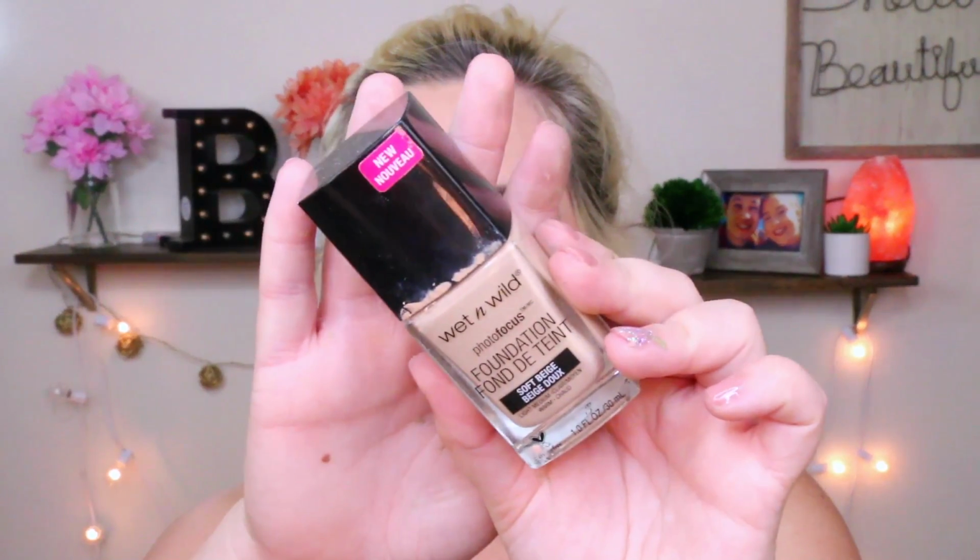But I really love the Wet n Wild Photo Focus foundation. It is in light to medium foundation. I got mine in soft beige. One thing I don't like about this foundation is the smell. I'm very big on the smell of foundations, because I just don't like the smell of weird things on my face. And this kind of smells like paint. If you've ever painted before, like actual paint, it smells like paint. It's not as strong a paint smell, but it does smell like paint. But it does have a little sweet scent underneath the paint smell, if that makes sense.